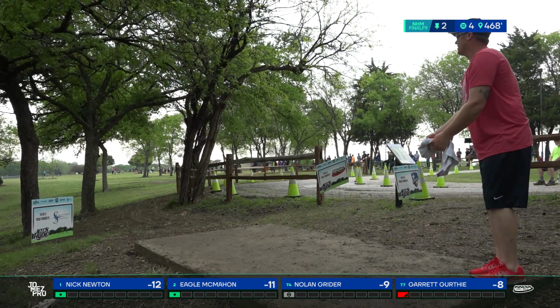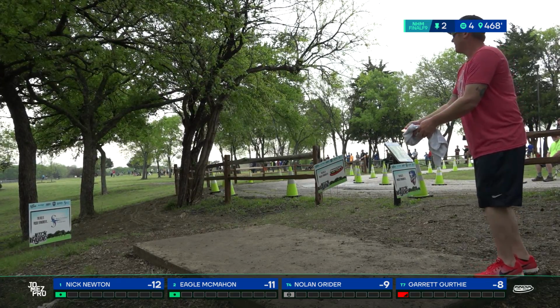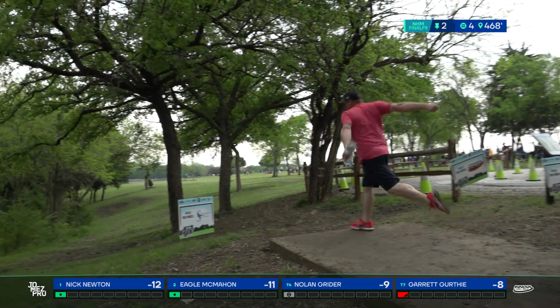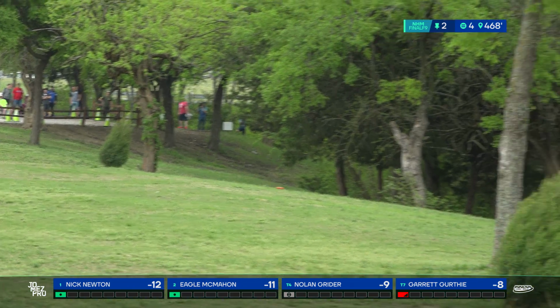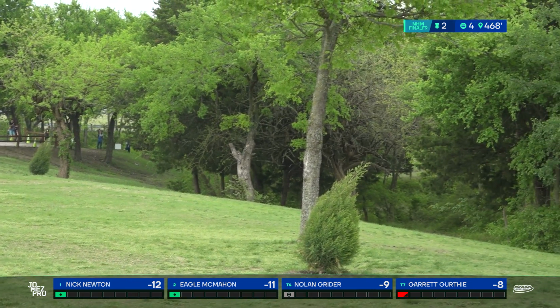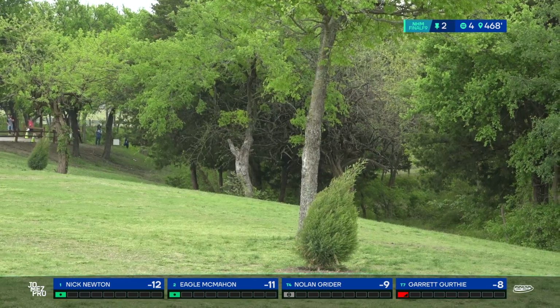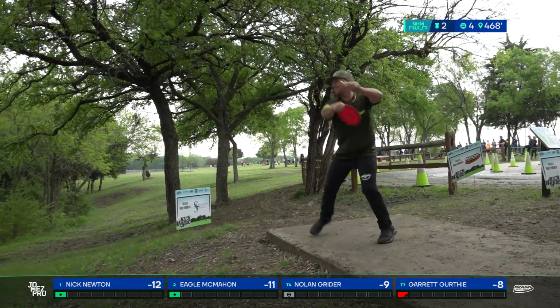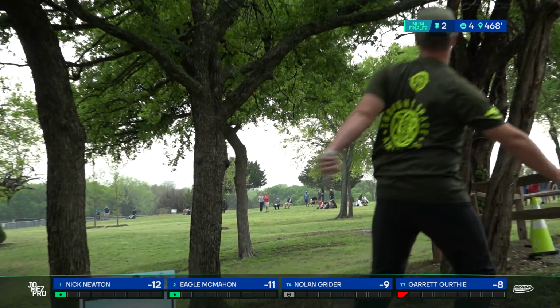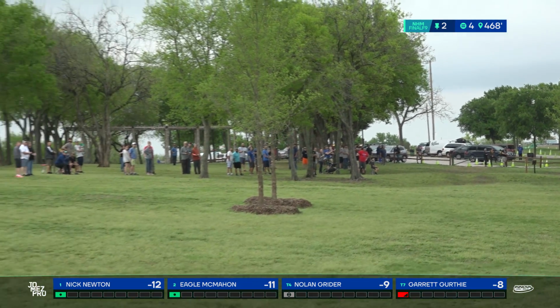Still have a chance. Yeah. Looks like he flattened that Cloud Breaker out just a little bit, and it came out of his hand with a lot of hyzer. So this is that play. If this gets on edge, it could skip. Yeah, he just needed a little bit more height, a little bit more hyzer. But yeah, he's attacking. Garrett is playing the wide. Garrett could also get there on hyzer. Oh, yeah.